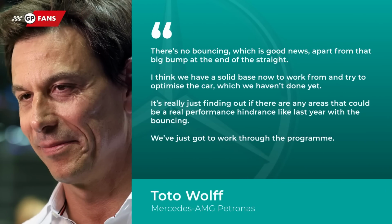"There's no bouncing, which is good news, apart from that big bump at the end of the straight," said Wolff. "I think we have a solid base now to work from and try to optimise the car, which we haven't done yet. It's really just finding out if there are any areas that could be a real performance hindrance like last year with the bouncing. We've just got to work through the program."